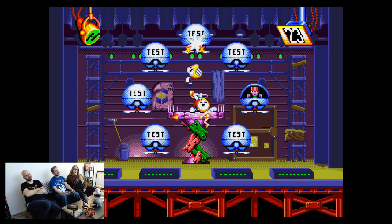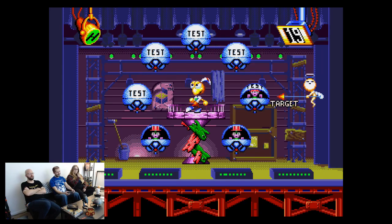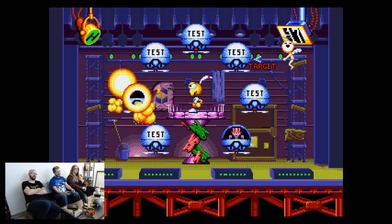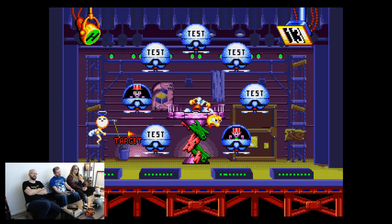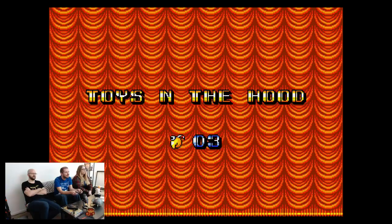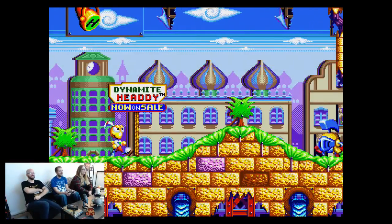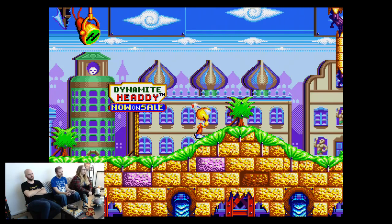Now it's just getting impossible. Yeah, but you know what though? When you reach a boss at one point and you have to do all this quickly, you're going to be happy at this tutorial. The 3 hours of tutorial. Toys in the hood. Oh, in case you didn't know, Dynamite Heady is on sale after you bought it.